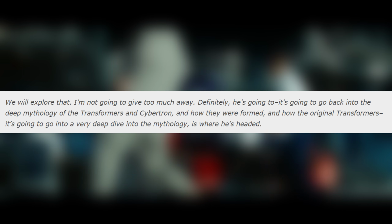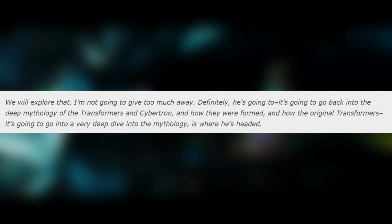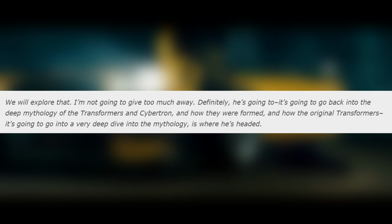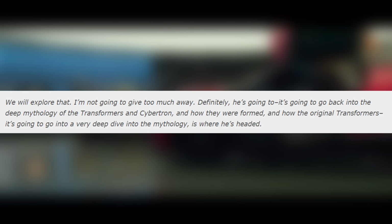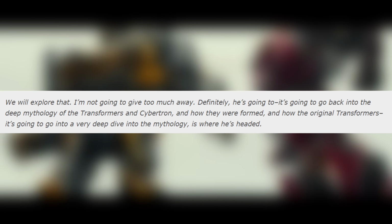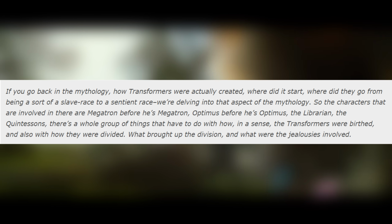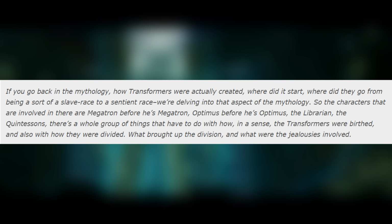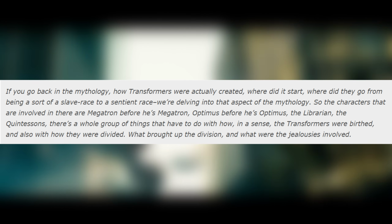Definitely, it's going to go back into the deep mythology of the Transformers and Cybertron, and how they were formed, and how the original Transformers, it's going to go into a very deep dive into the mythology is where he's headed." He continues by saying, if you go back in the mythology how Transformers were actually created, where did it start? Where did they go from being a sort of slave race to a sentient race? We're delving into the aspect of that mythology.